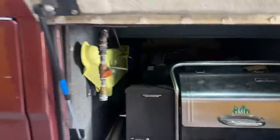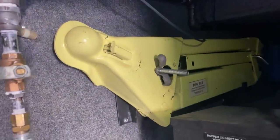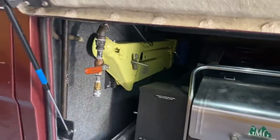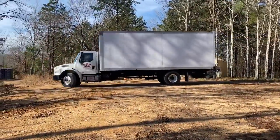Oh, I don't know about the hill. It comes with its own tow bar. If you got to be towed, you can hook it up and tow the bus with that. Should be our tires.